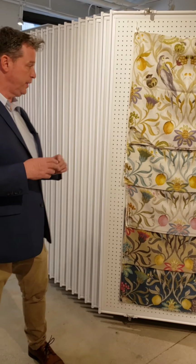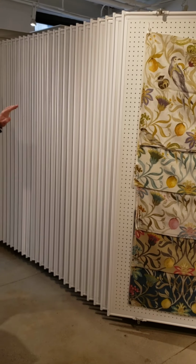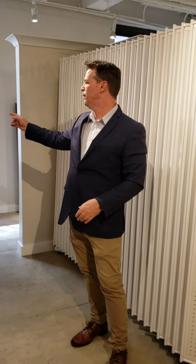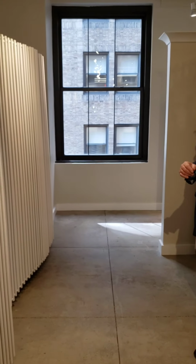As Yves mentioned earlier, this section spans down into more contemporary prints down this way, and it wraps around all the way here through botanicals right up into more traditional.